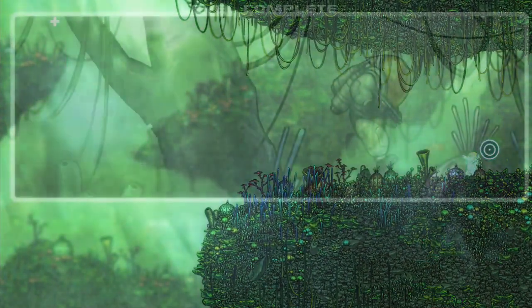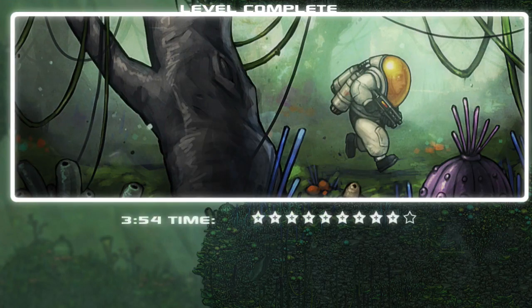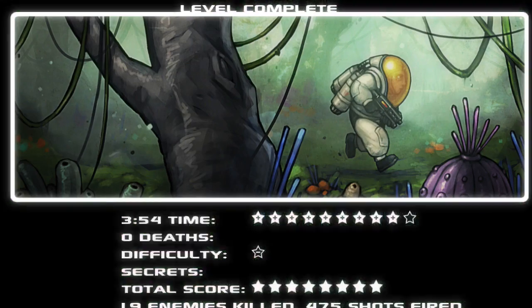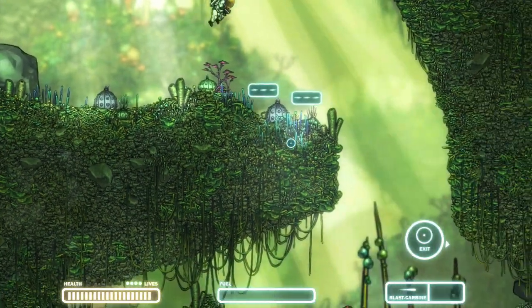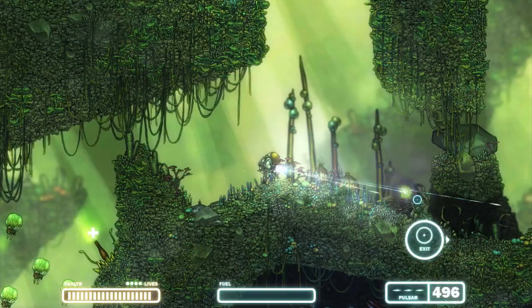Is this the exit? Yeah. So you get these nice little stills in this game, and they're gorgeous. Not that anyone should be surprised. I did not die. Oh, there's secrets? 475. Hashtag shots fired. We'll go to abduction. I'm not going to play too much of this, just enough to give an idea. Locate endangered crewmate. Will do. Got some more ammo, so I guess there's really no fear in using this alternative weapon more.